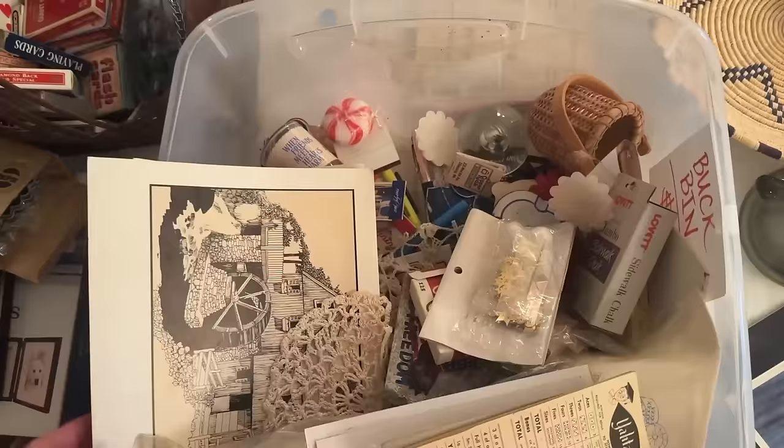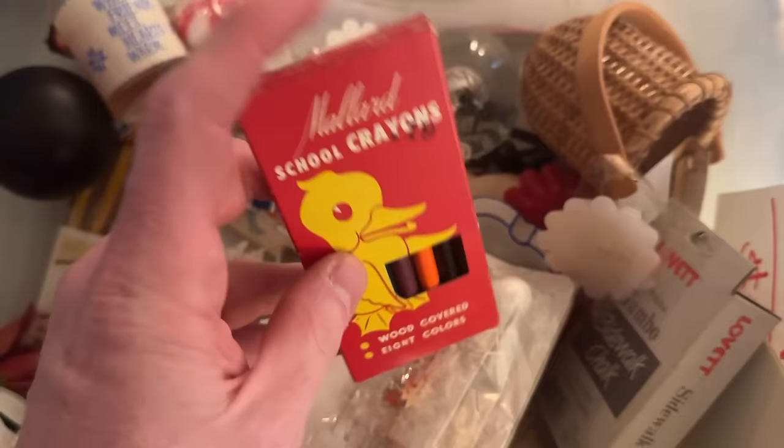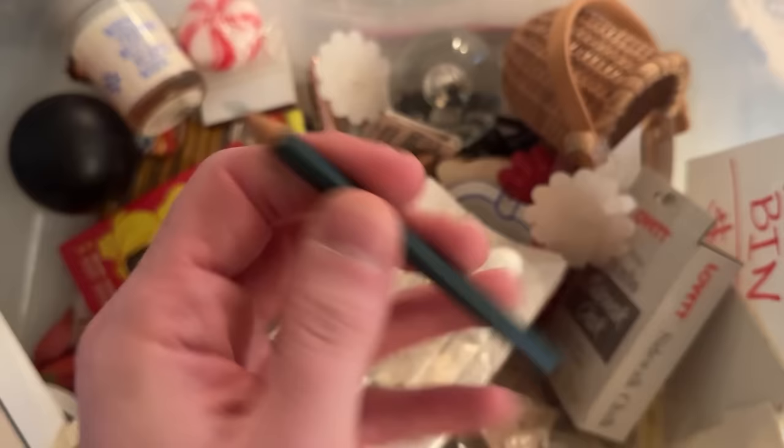All right, so continuing our dig in the dollar bin. This one's pretty interesting. Look how old school that is. Mallard School Crayons. Now you see it says wood covered. They're not actually crayons like, you know, we would traditionally think of them. They're actually, as you can see, wood colored pencils. So that's all they are.